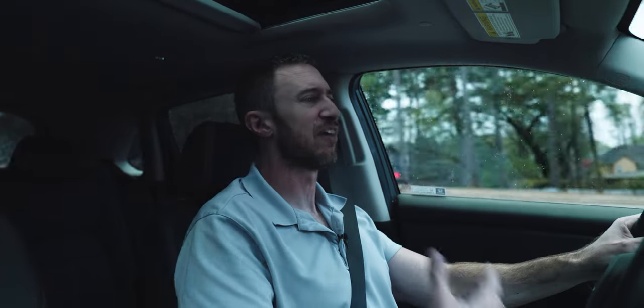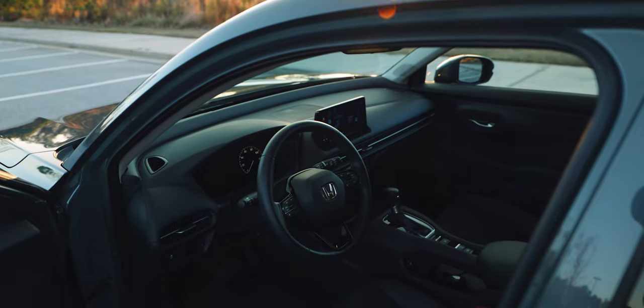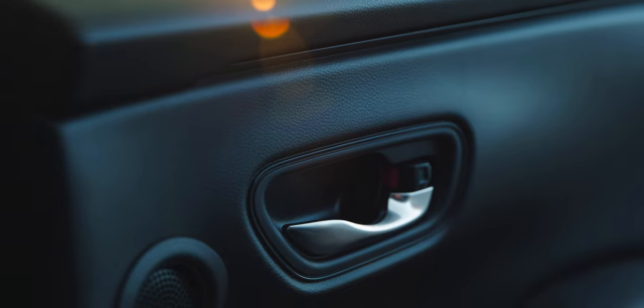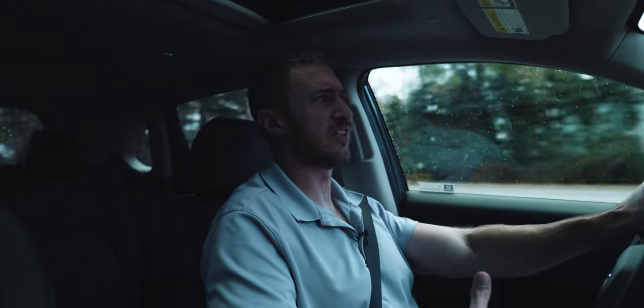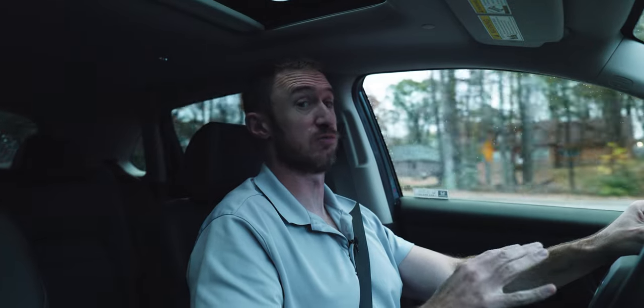It feels like they're making an effort at nearly $31,000. So I do appreciate that. Soft touch up here, very nice padded elbow rests. Hard in the middle, but that's okay. Dash is nice, soft touch in a lot of places. So overall, I feel like this is a more premium feeling interior. Maybe a little bit too much road noise though.